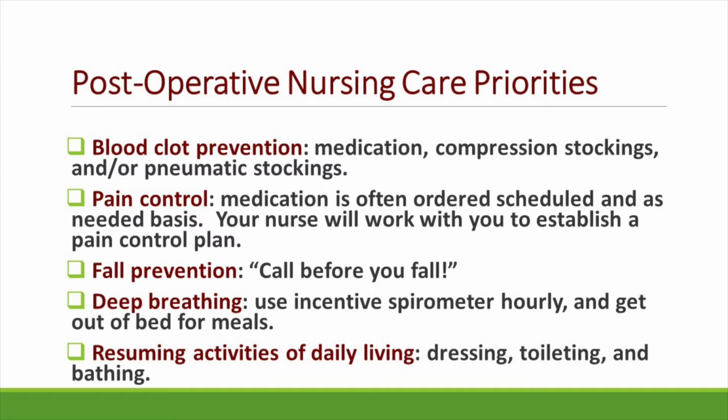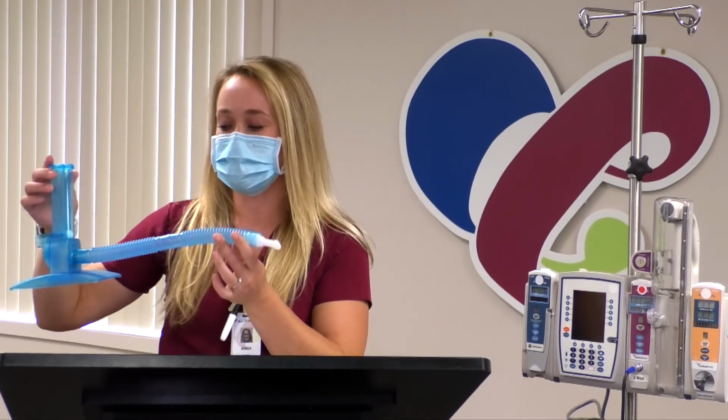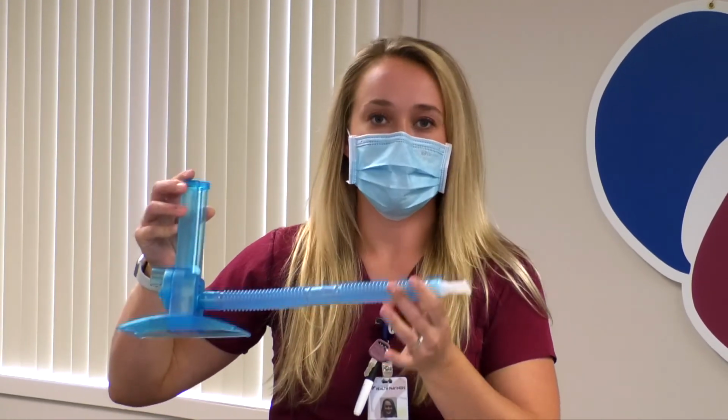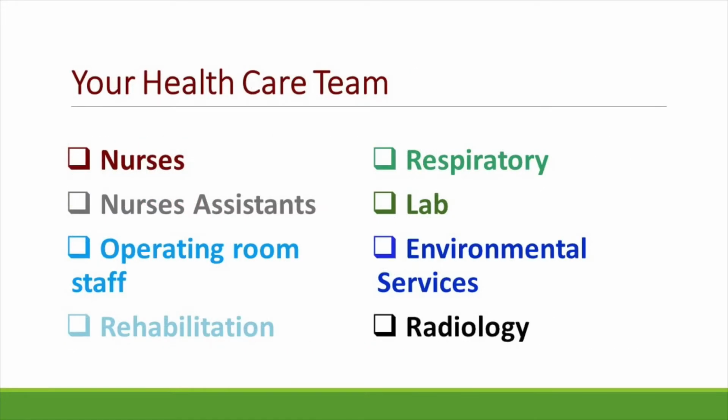Deep breathing. So you use physical therapy for your new joint. An incentive spirometer is physical therapy for your lungs. So with this machine, you actually inhale, deep inhale, and it helps prevent pneumonia. It helps re-expand your lungs, so it's super important after surgery. So you'll be doing that hourly while awake. And like I said, resuming daily activities such as toileting, dressing, which may be hard sometimes after new joints, bathing, and toileting.